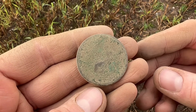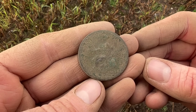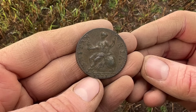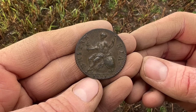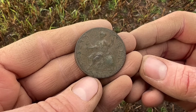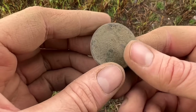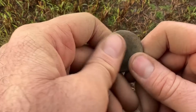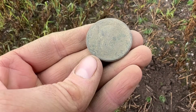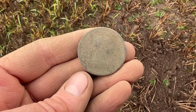What a phenomenal start. It is a very, very chunky penny, copper penny, and you can just see Britannia seated on the back there. There's also a date, which I think is 1771. So it is George III, Mr. Potato Head. And it looks like a 1 penny rather than a half a penny. On the other side, it's not in great condition, but there's just enough detail that you can see the head of George III looking to the right hand side.